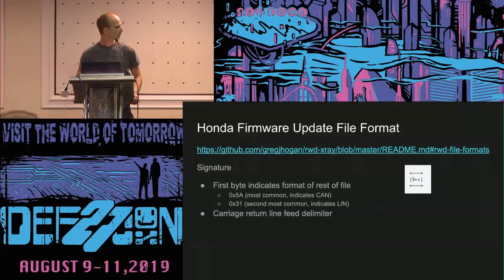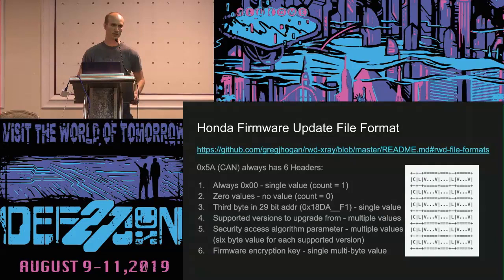All right, so the next section, after that first byte, is the CAN-specific format of the firmware update, and there are 6 header fields. These 6 header fields basically have everything you need to look at one of these firmware update files, determine if the car you're plugged into has an ECU that a specific firmware update file applies to, and if it's running a version of firmware that is supported as an update, or if the file is an update for the version of the firmware that's on the ECU.